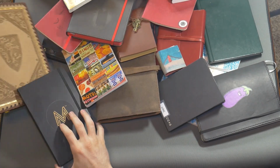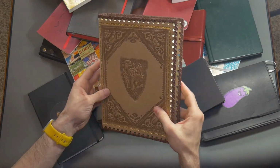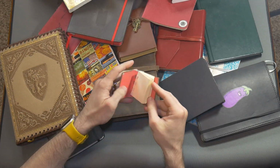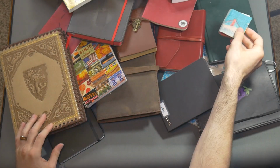Let's talk about sizes. We're gonna go down this list here of the comparisons. This is a pretty big, hefty journal. Has a leather cover to it, but then look at this tiny piece of junk. How am I ever gonna use this? I don't know what this would be, except maybe a novelty.